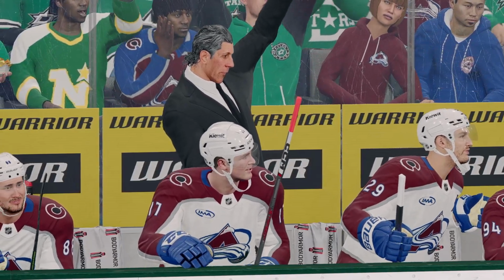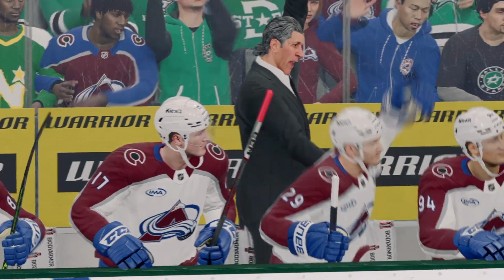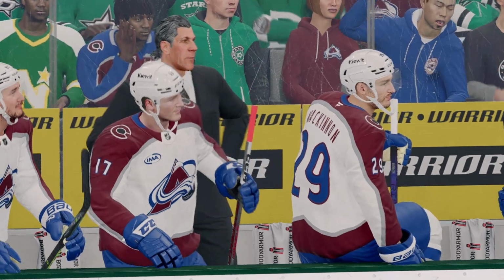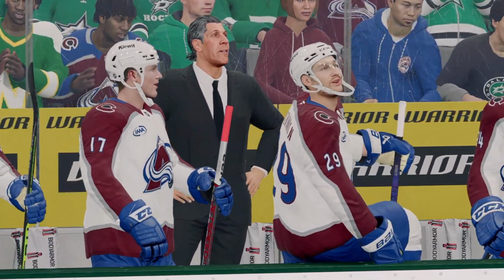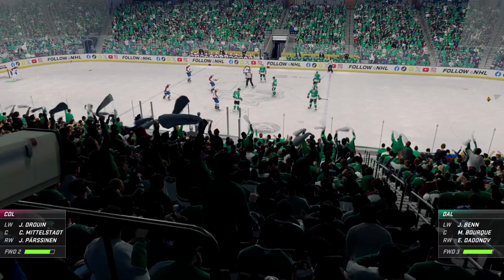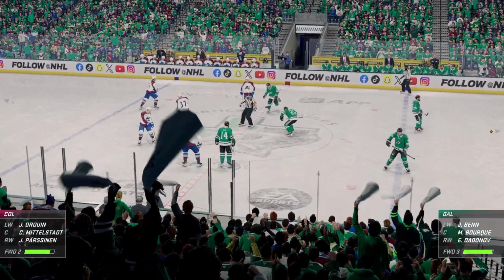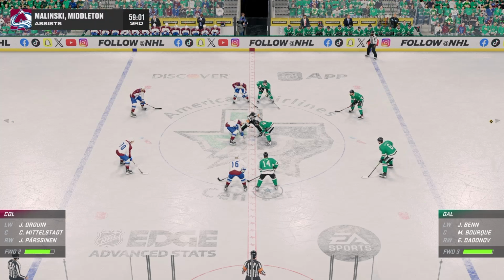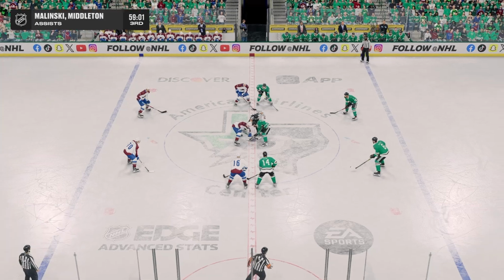Often as an athlete, you're trying to read your coach and the temperature of them throughout the game. And right now, you can get a great read on the bench boss because he is just covered with emotion. It's in his body language. It's in his speech, the way he's talking to the athletes as they got the go-ahead goal. Colorado's not far from the finish line here as they lead it late in this third.